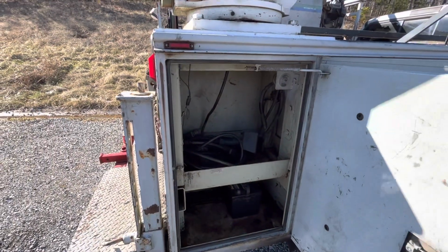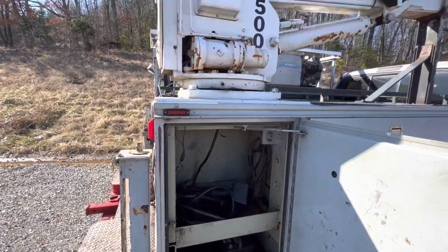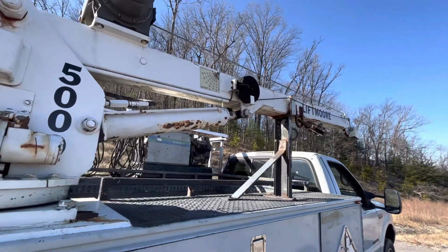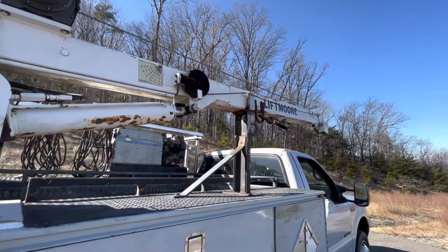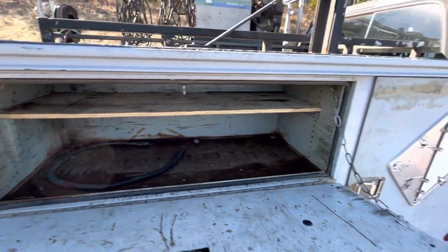The guts to the Liftmore crane. We've got the control in there, the battery for it. We've had it on the charger just because it's been cold. These are pretty good cranes for the money, guys. If you're in the market for them, they're great. Nothing special here, just more wiring for the crane.